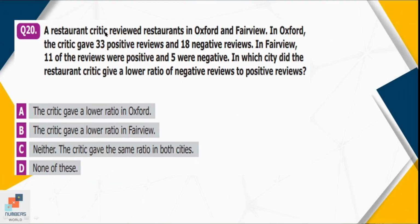Question number 20. A restaurant critic reviewed restaurants in Oxford and Fairview. In Oxford, the critic gave 33 positive reviews and 18 negative reviews. In Fairview, 11 of the reviews were positive and 5 were negative. In which city did the restaurant critic give a lower ratio of negative reviews to positive reviews?